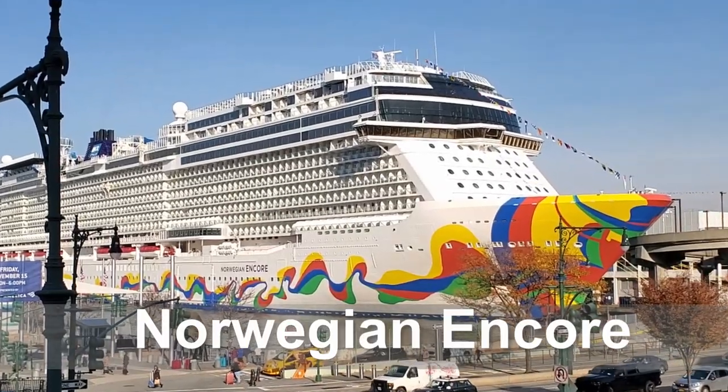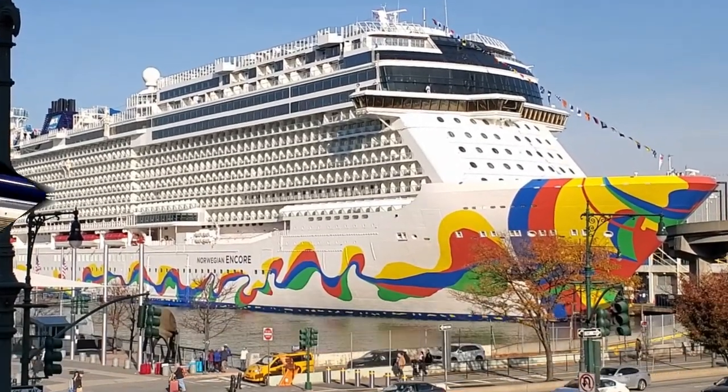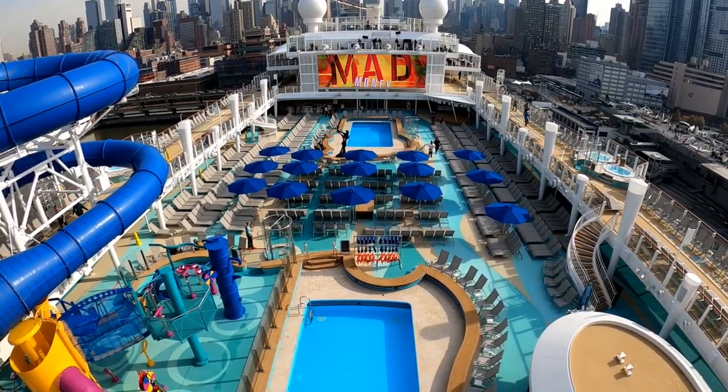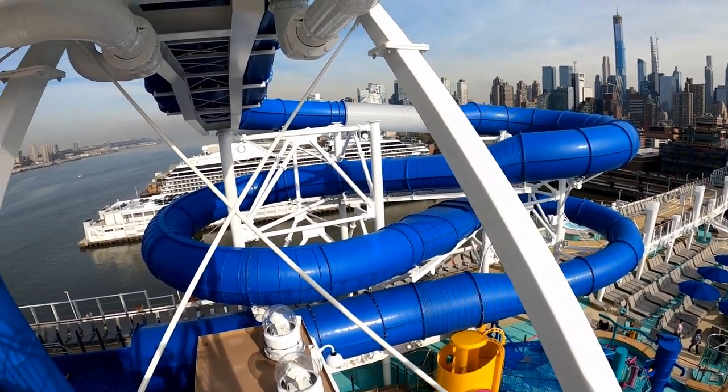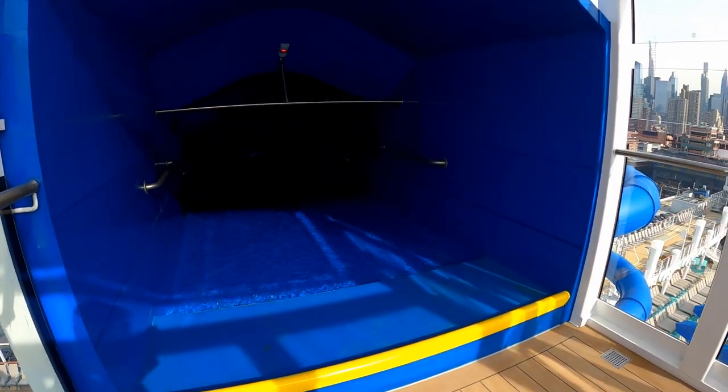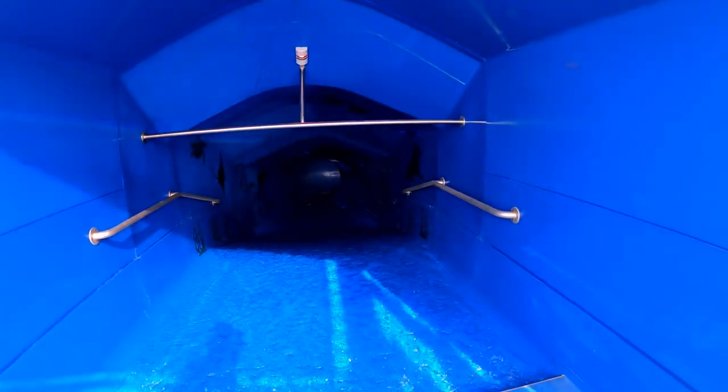We were on board Norwegian Encore during the inaugural visit in New York City, and we're going to start this tour on the pool deck and go deck by deck through the ship. Since I just sailed on Norwegian Escape a couple weeks ago, I might make a few comparisons between the two ships as we go through the video as well.